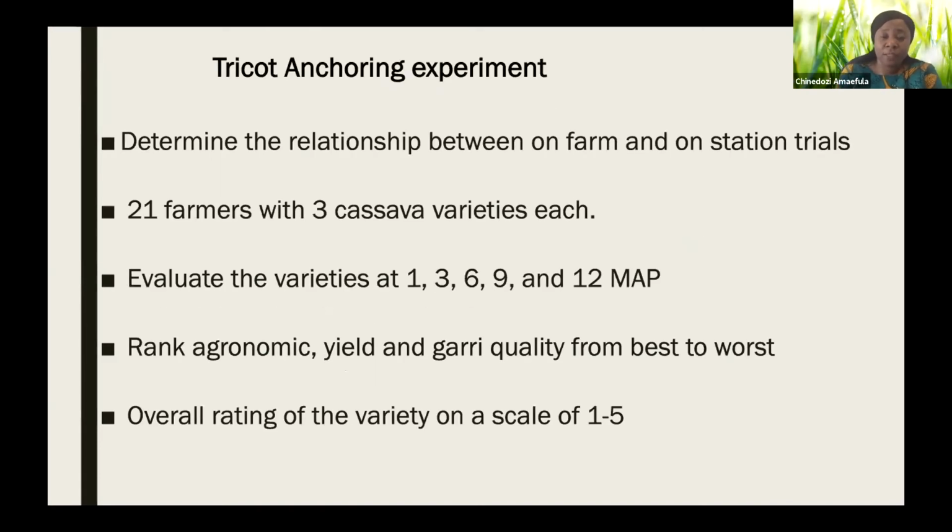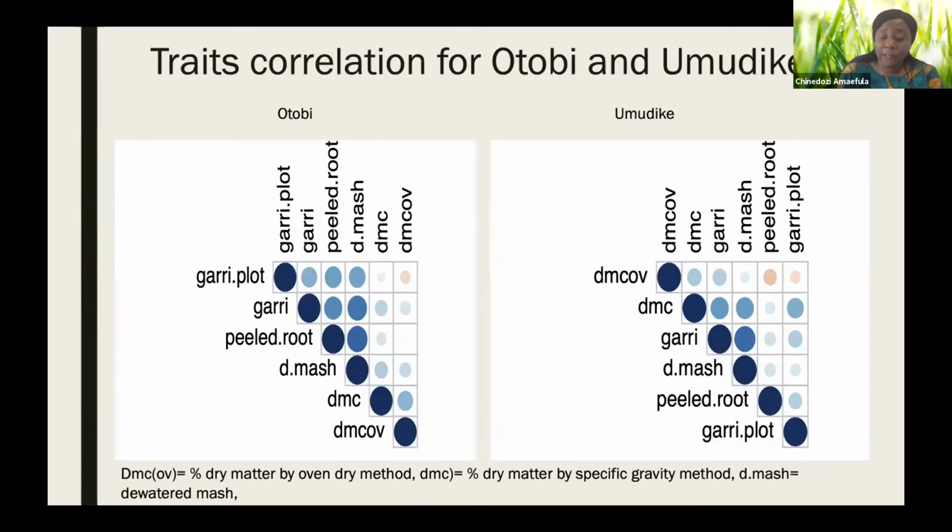My experiment is just to anchor that Tricot experiment by looking at what the farmer is doing compared to what is going on in the trial. So I'm going to get 21 farmers to evaluate the same cassava in the Tricot experiment, and they will take data at different time points and rank the agronomic yield and the garri quality from best to worst. Then at the end of the whole season, they will rate each product of each variety on a scale of 1 to 5.